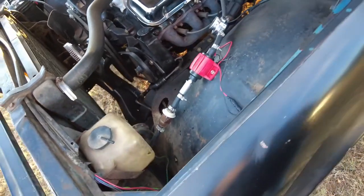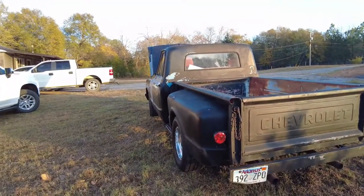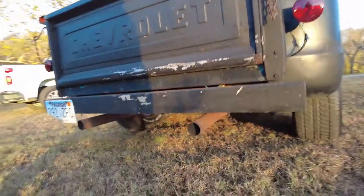So, looking at the frame, everything looks pretty good under here. Let's see if we can take a gander. That's what the frame looks like, and it's just not bad at all. Surface rust only, no major scaling, nothing really very serious at all from what I can see. No major leaks except for that power steering, and that's about it. This is going to be a cold start. We haven't started it today at all, so this will be a fresh, cold start. We'll hear what it sounds like and be right back.